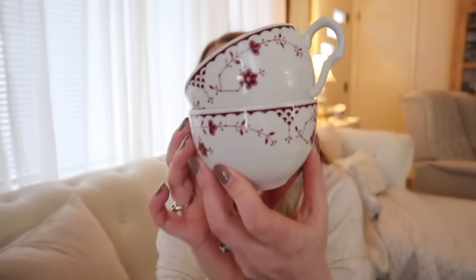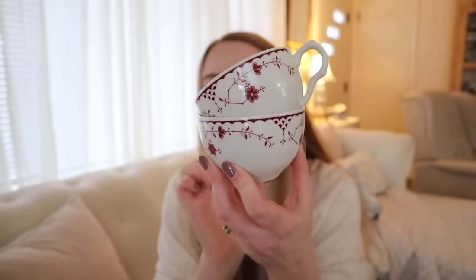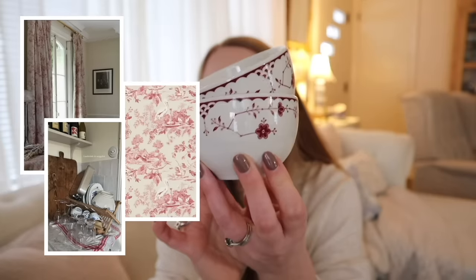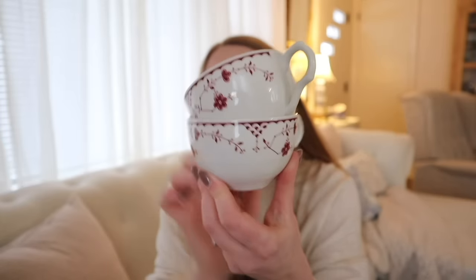But this is the first thing that we grabbed, these little mugs. And then I also grabbed these adorable little teacups. I've really been loving red recently. As much as I love the blues, I'm also starting to kind of love incorporating red as well to kind of go along with those dusty blue colors, because I feel like it looks very cottage, just very grandma core.